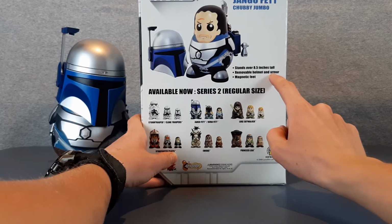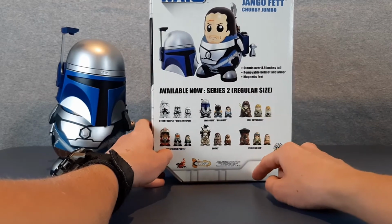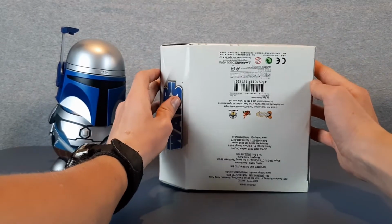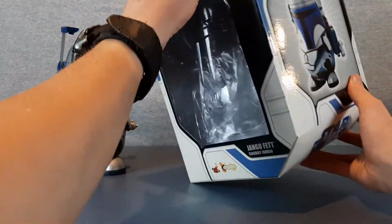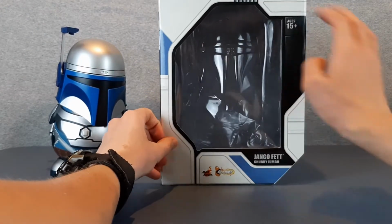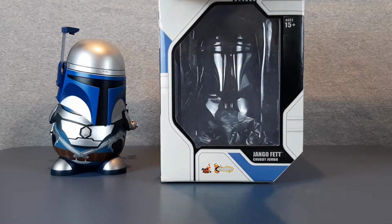Removable helmet and armor, magnetic feet. Has a picture of him without the helmet on. And then Hot Toys, Chubby. There you go, and that's about it for the box. There's nothing really inside. It has a nice clear window to see the figure when it's in the box, so that's really nice.